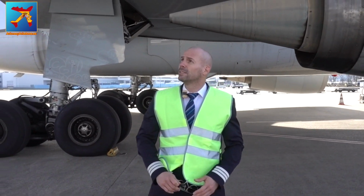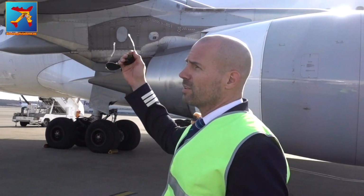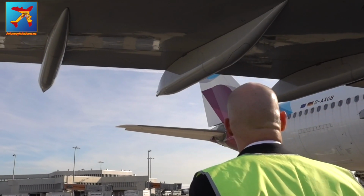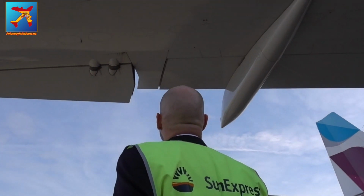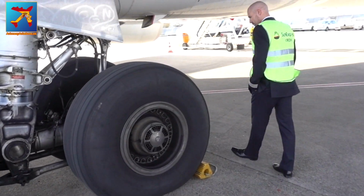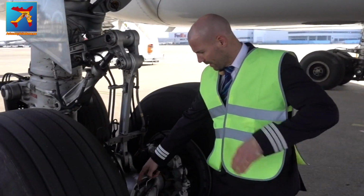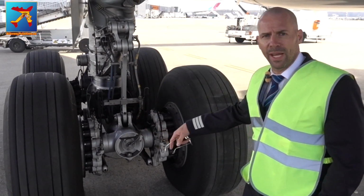And then you check all the surfaces of the aircraft. This is the leading edge of the right-hand wing. So again, we check all the running surfaces of the tires. Here you can see the brake pins, which give an indication of the wear of the brakes.